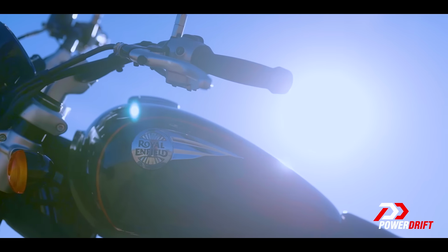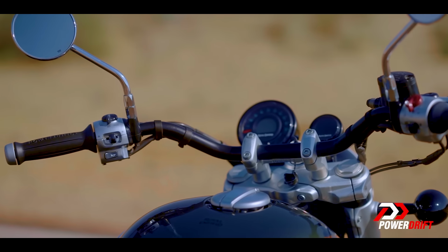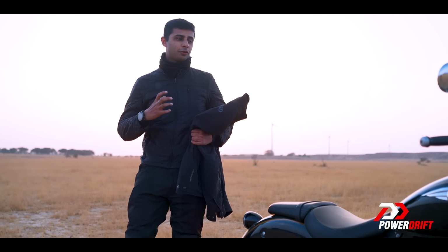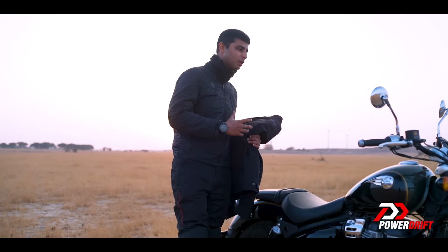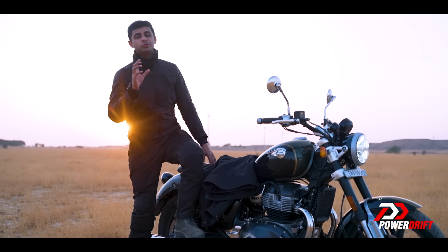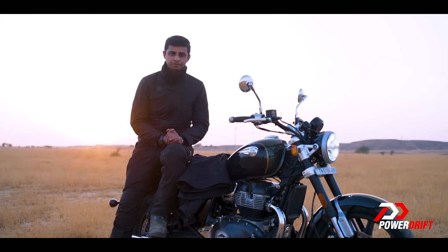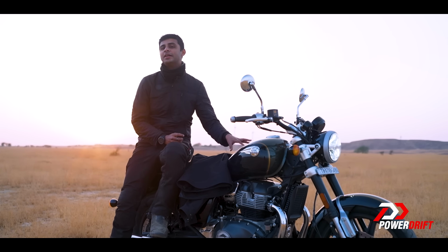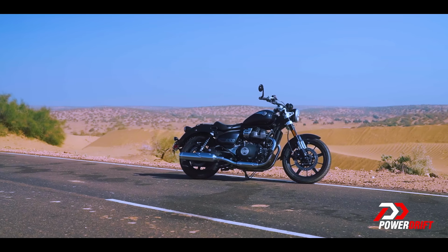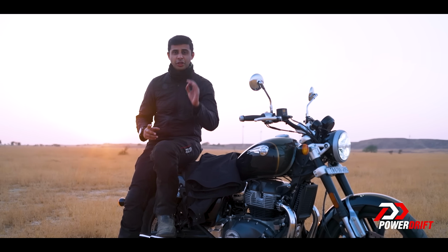Third is range, and this factor is directly associated with the other 2 points that I spoke of. And it makes sense because the more comfort you get out of your suspension, the more comfort you get out of your seating position, the more time you will spend on the saddle. But when you finally decide to stop and refuel it, you will realize that your trip meter has clocked a lot of kilometers. And that's because this gets a bigger tank. Don't be surprised because this is not a commuter trying to be a tourer. This is actually a proper cruiser that's just doing its job.